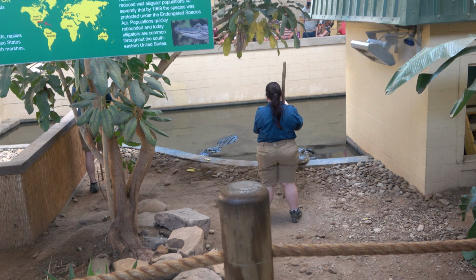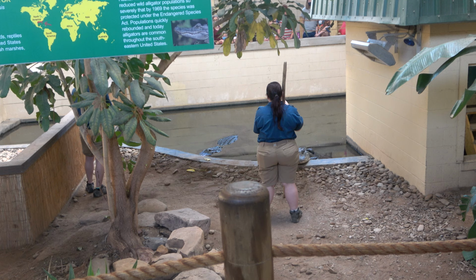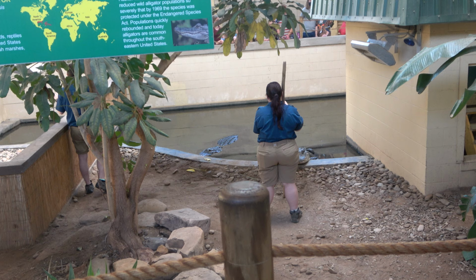Guiding herself around, it's almost like a blind person using a stick, so they are able to see where they're going. She uses her nose in the same way. But this little lady here is the newest gator that we have on exhibit. She's only been down here for about 2 years now, and she is only about 12 years old, so she's still very, very young compared to these gators as well.